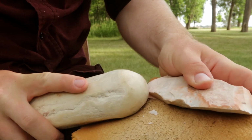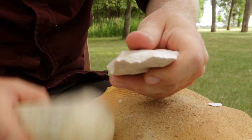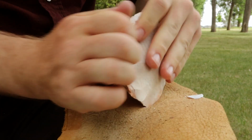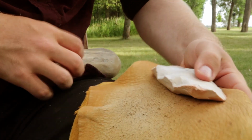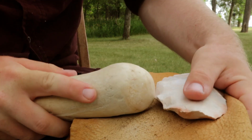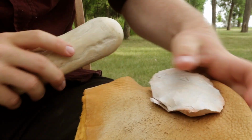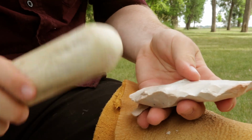Unbeveled examples of Graham Cave points have been found with distal impact fractures, indicating use as projectiles. It seems early Archaic peoples used this style for both cutting and hunting implements. Any individual point may have been transitioned from one function to another over the tool's use life. Depending on how the points were hafted, Graham Cave points may have functioned as both tools simultaneously.